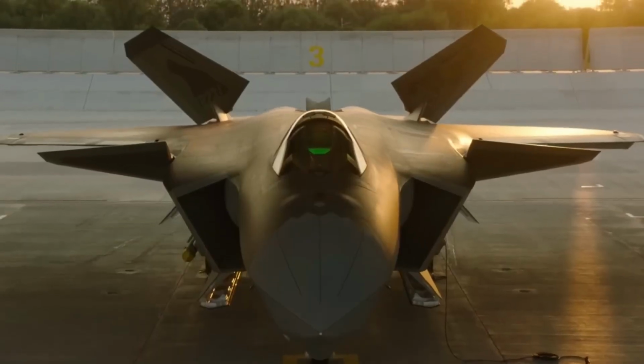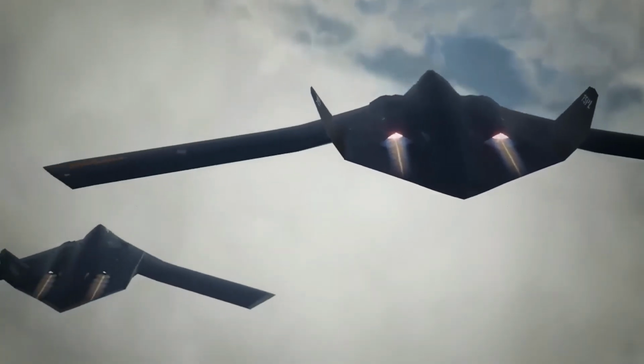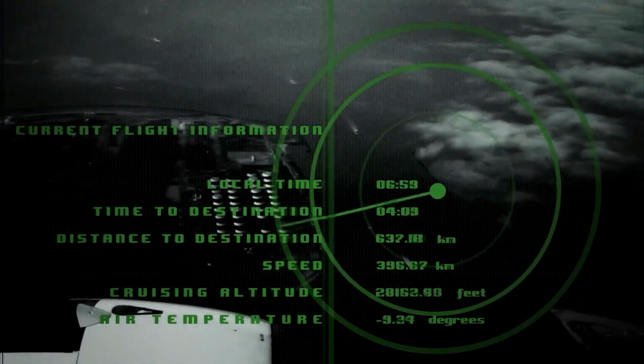But the design's largest advantage is likely in its stealth capabilities. Though structures like tails and fins help in increasing speed and maneuverability, they are also more detectable to the enemy radar than an entirely smooth aircraft.